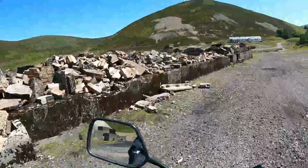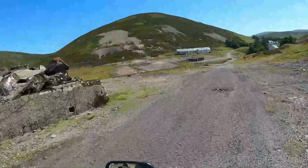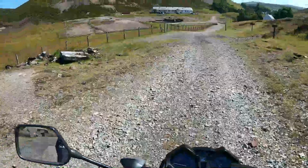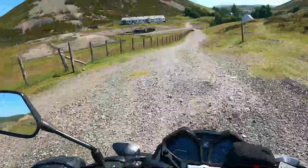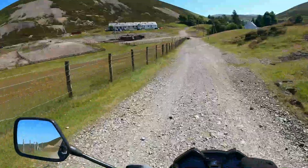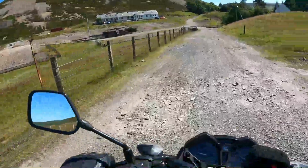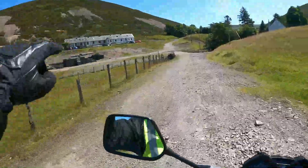One building there being demolished, it must have been unsafe. Take a little run down the road at the bottom there. Looks like there could be more of the cottages that the miners used to live in. Directly ahead of me now, and you can see there the cottages, because they would have been miners' cottages.